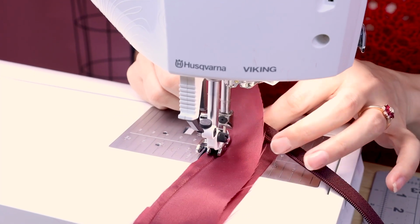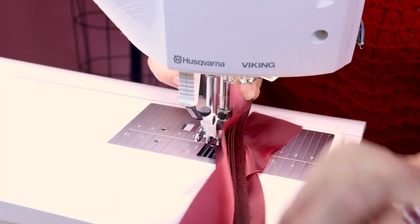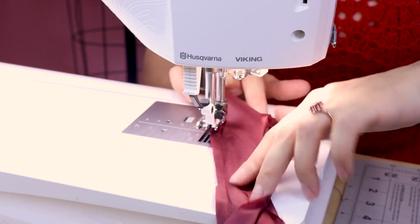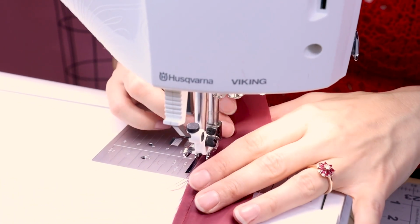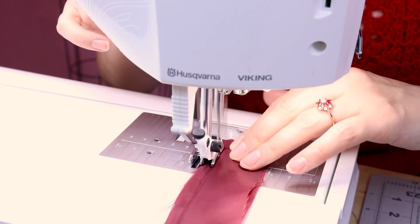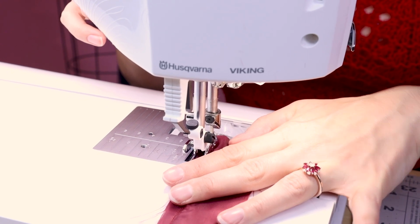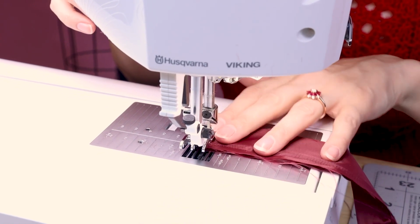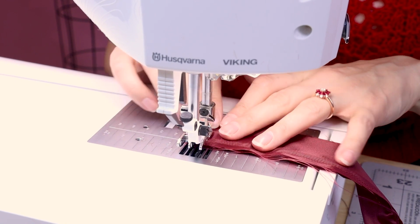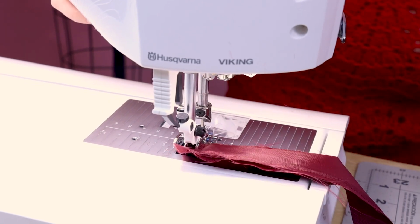When your zipper gets in the way, you can go ahead and lift up your foot and zip up your zipper, and then continue sewing down the rest of the way. When you get to the end, I want you to leave your needle in and turn. Sew all the way down and cut.